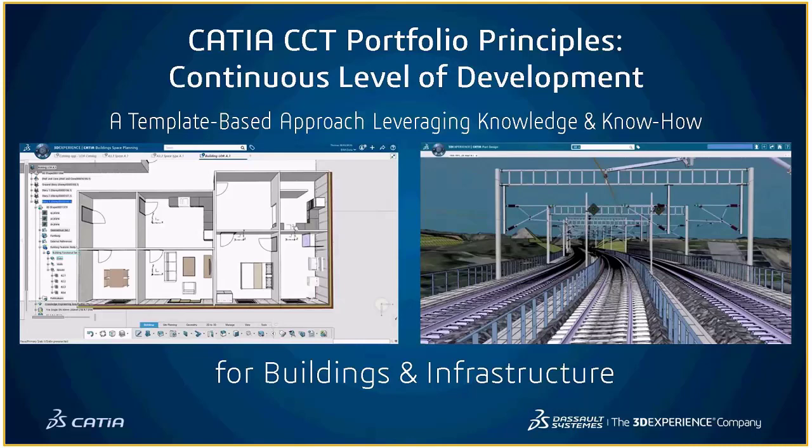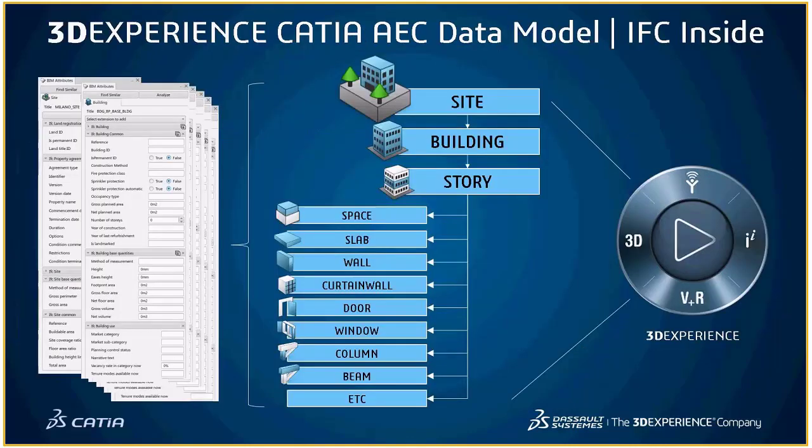Buildings of all scale and infrastructure of any complexity. And so using those principles and keeping those principles in mind, we've refocused the portfolio and maintained the IFC compatibility. So IFC has been a driver and a common thread in our development so that we maintain compatibility with the industry standard format and let this structure really drive and support the portfolio and development efforts for buildings and infrastructure.